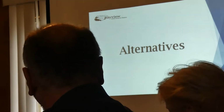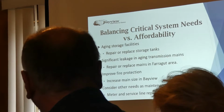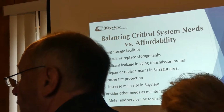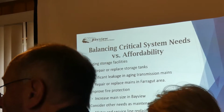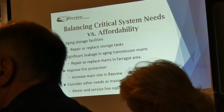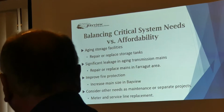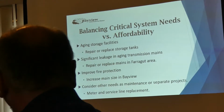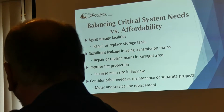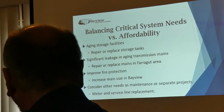So we want to look at alternatives. What do we do about this? How do we fix them? And there's a lot of balancing that needs to happen. In Bayview, more than most communities, of course, we've had a pretty lively discussion back and forth about where it makes sense to spend money. Do you do something new? Do you retain what you have? With the aging storage facility in particular, do you repair what you have or do you replace it? With the pipelines, do you repair them or replace them? With fire protection, do you really even care about that? Do you want to increase your fire protection? And the other maintenance issues are maybe separate projects.